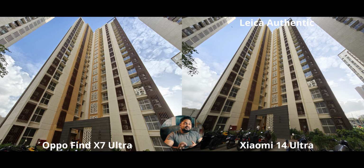Now here's another one. This is like semi-backlit, like the sun is right behind the building and you can kind of see a bit of the sunlight peeking out from the right side over there. But the biggest difference that I'm seeing right here is the field of view because bloody hell, the Xiaomi is so much wider than the Find X7 Ultra, like damn. It is just massive, to say the least, and it really puts the Ultra in ultra-wide, doesn't it?